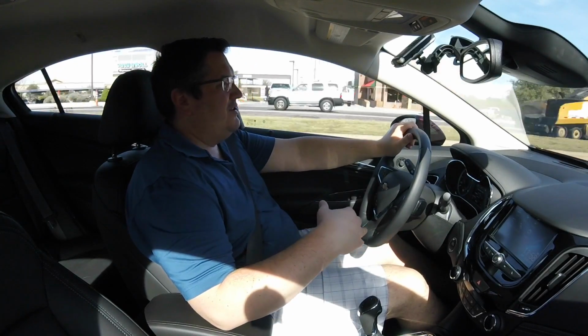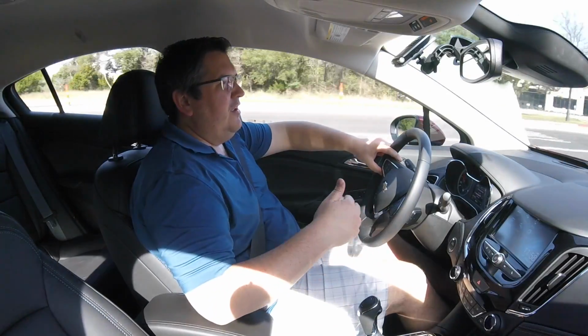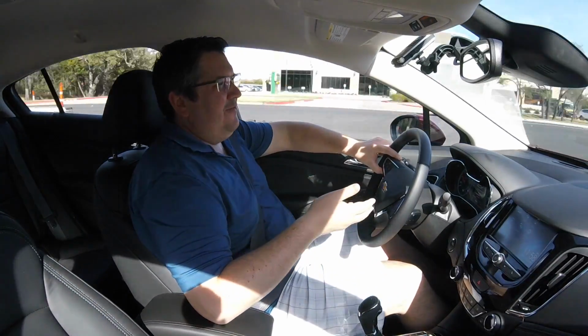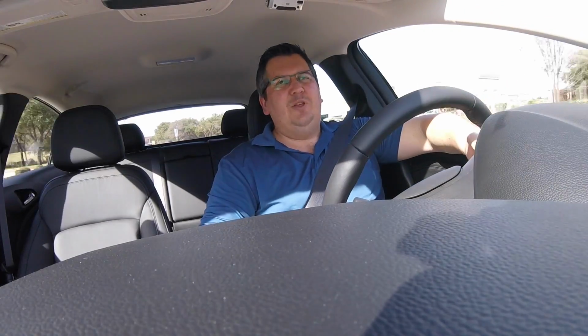Skip the RS package. Buy the full-on GPS system. I don't care about Android Auto and Apple CarPlay because you need a cell phone, and cell phones and cars don't mix. Keep it in your pocket. Use Bluetooth and enjoy your stereo.